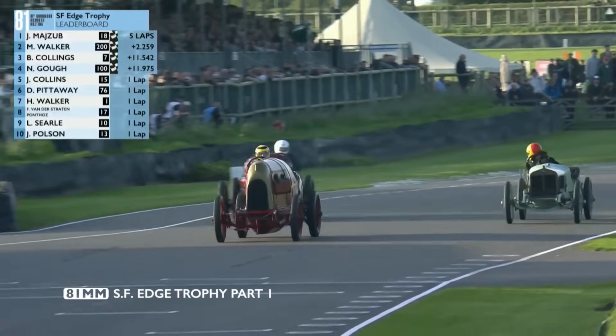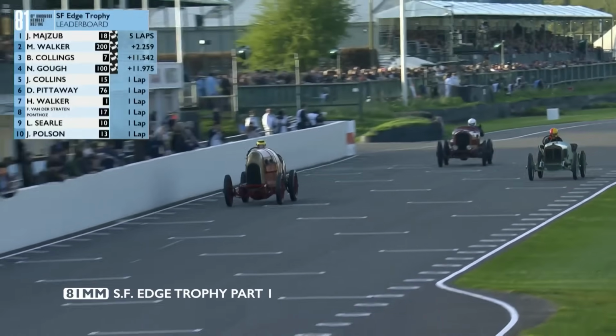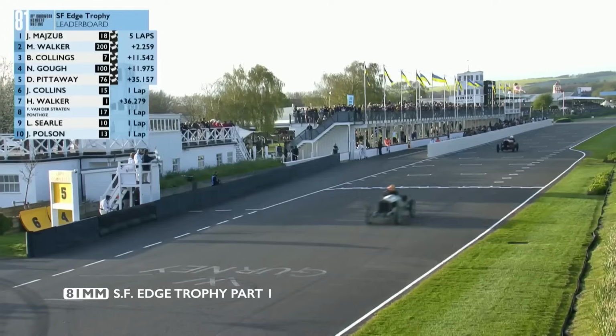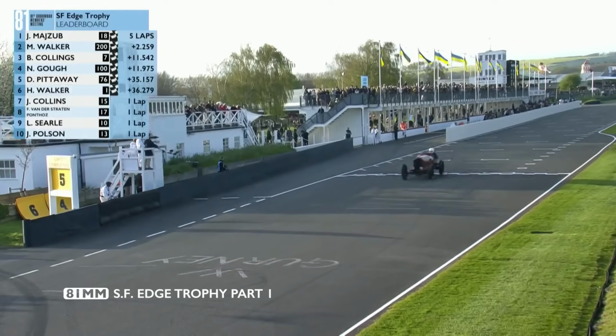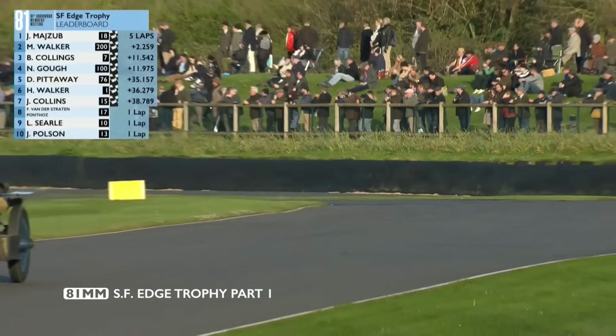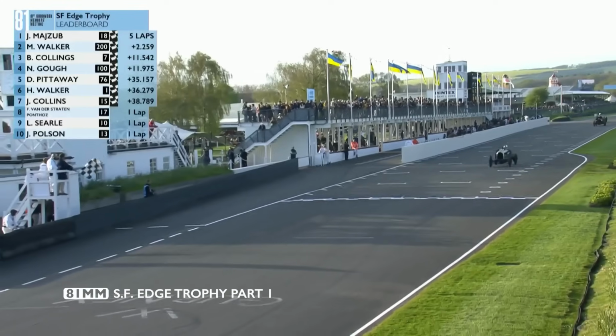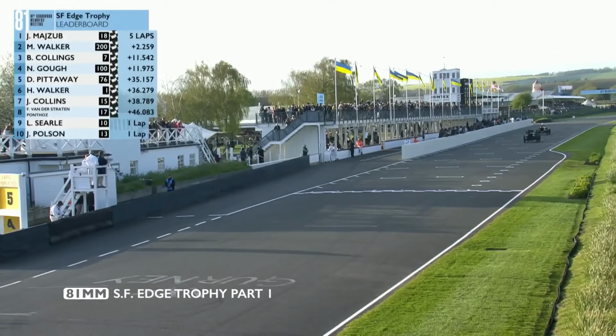James Collins has missed out because he was fighting there as well for fifth place, and something's happened to James as he's come out of the chicane. What a shame for him. He's dropped down a couple of places as a result, and Duncan Pitterway holds on, manages to get that fifth place with the Fiat. So, I do feel for James though. That was a little bit unfortunate, wasn't it?